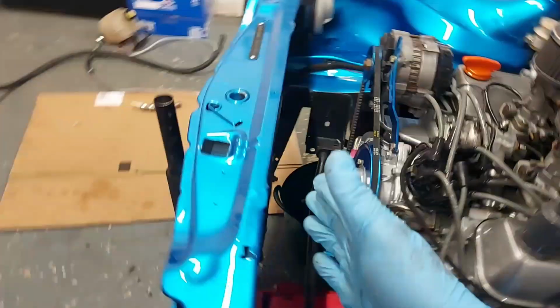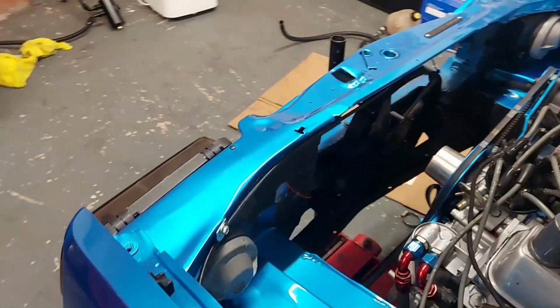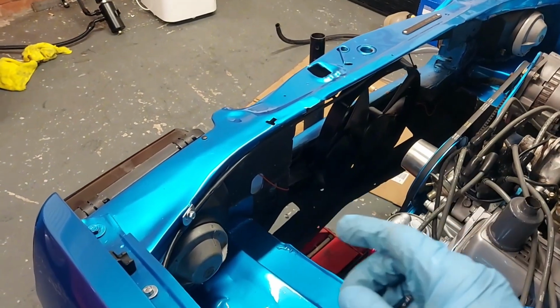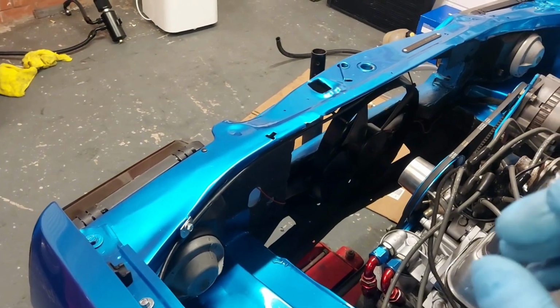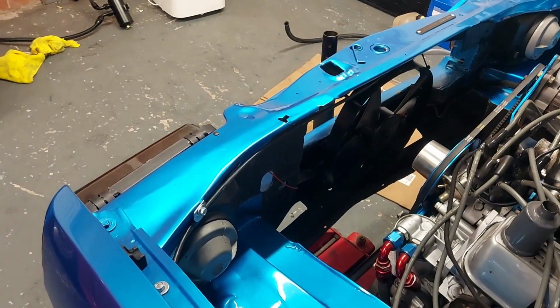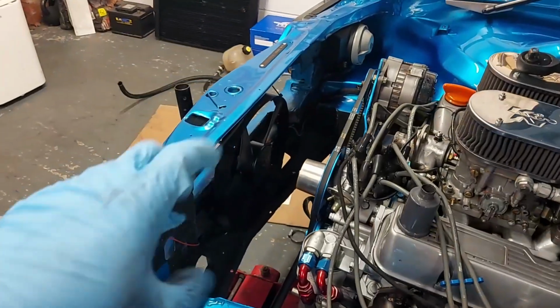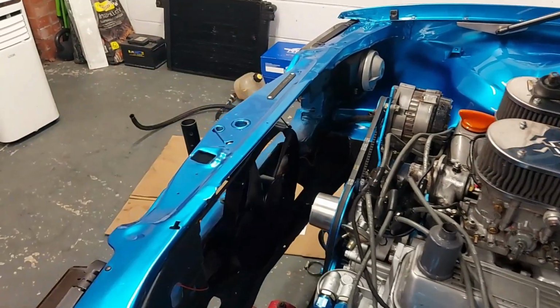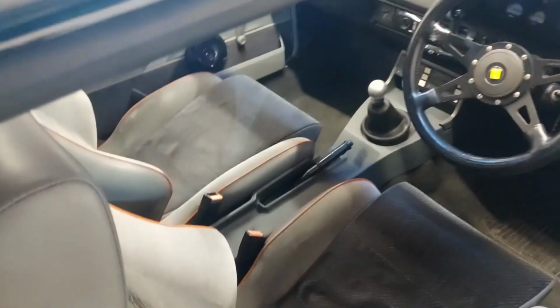Once that comes, we can mock it up, we can sort of put it in place, mark up some positions and work out how and where we're going to fix some mounting brackets. I am going to try and either drill and rivnut these brackets on, monobolts or something along those lines, because I don't really want to be welding on this car for obvious reasons with the engine in and obviously the fresh paint and everything. So I'm going to have to try and fabricate some brackets that I can bolt on to suit this new radiator.